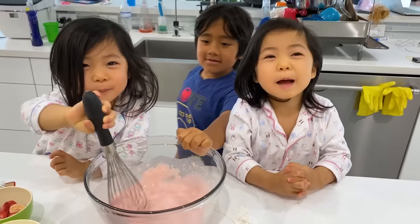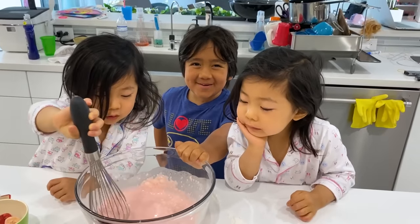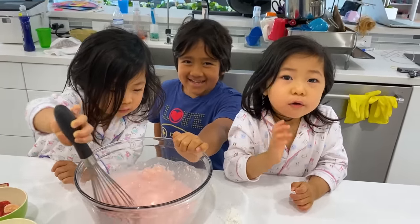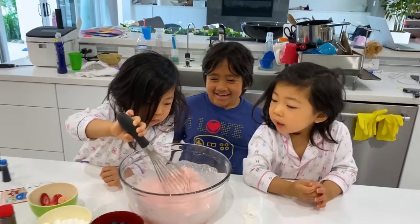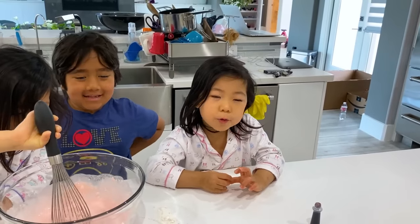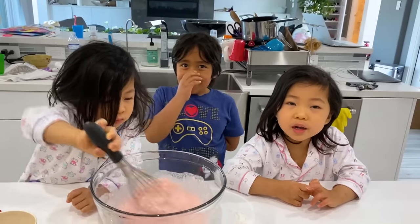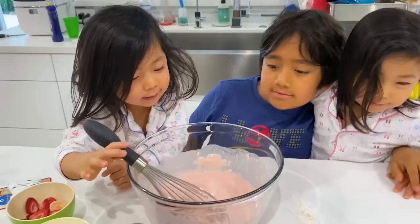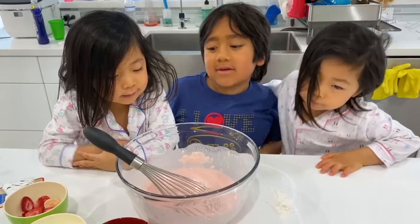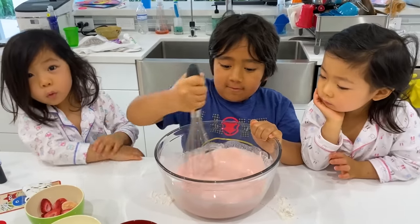Yeah, I know. It has strawberry. Why don't we make it something else and not a strawberry? Oh, that's a different kind of surprise for mommy. Good idea. I like what you're thinking. Daddy, watermelon is red too. What? Watermelon is red. Yeah, watermelon is red too. You're right. So let's do the final mixing with Ryan. Ryan's really good at mixing. He's a pro.